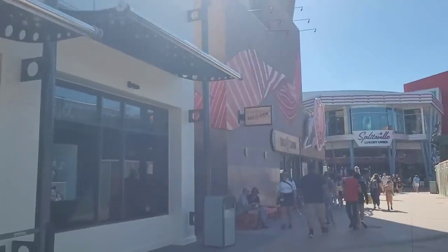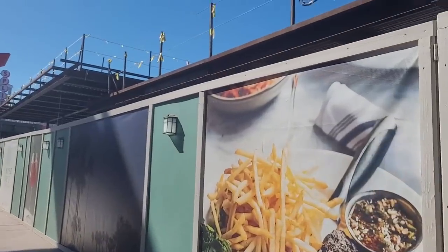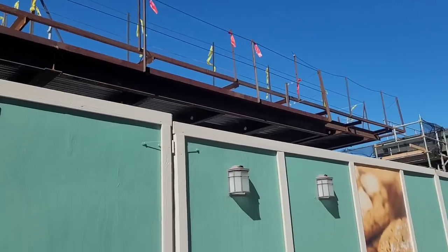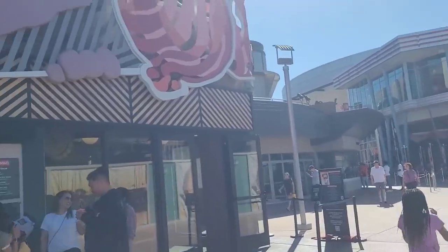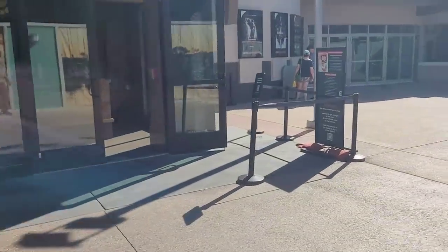Salt and Straw, that's new too. That's a new restaurant, it looks like. And they're doing a lot of work back here, but I wonder what they're doing back here. Before, there was nothing here. It looks like they're putting in some sort of restaurant or something. So this looks like an ice cream place. I've never seen that one before.